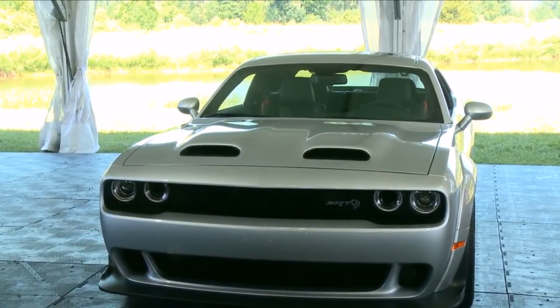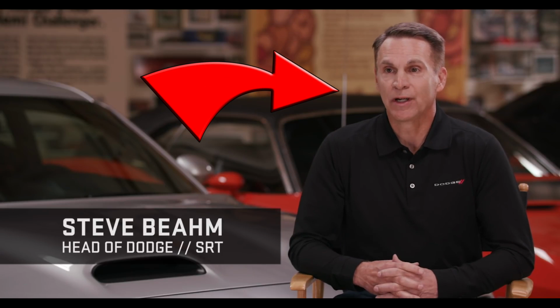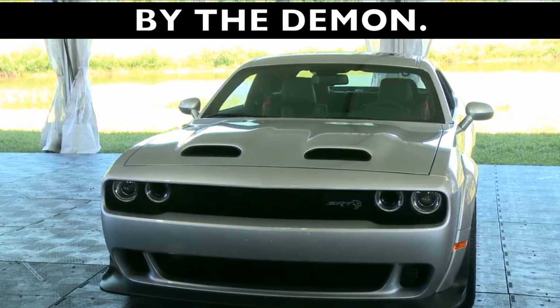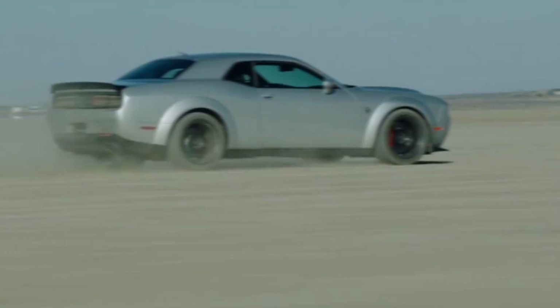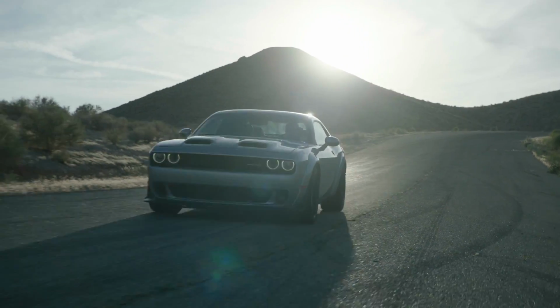At first, this looks like the same Hellcat we saw before, but there's one key difference, and I want you to hear what the head of Dodge, Steve Beam, has to say about it. My line is that it's a Hellcat that's been possessed by the demon. Underneath the hood, 797 horsepower. Say what? That's right, Dodge has put the Demon engine in the Hellcat, and it makes a whopping 797 horsepower, just 3 shy of 800.